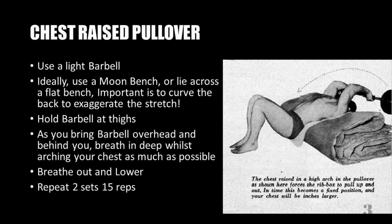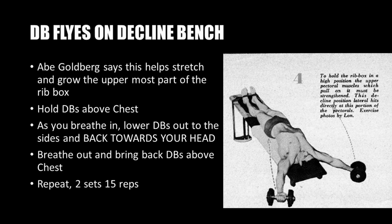You're going to hold the barbell at the thighs as you lay across the bench or as you lay on a moon bench. And as you bring the barbell overhead and behind you, you want to breathe in deep whilst arching your chest as much as possible and raising the chest. Very important is to focus not just on the breathing, but on raising the chest. That is, raising the ribs. It's going to help stretch out all that cartilage. You're going to breathe out as you lower the barbell back to the thighs and repeat for 2 sets of 15 repetitions.